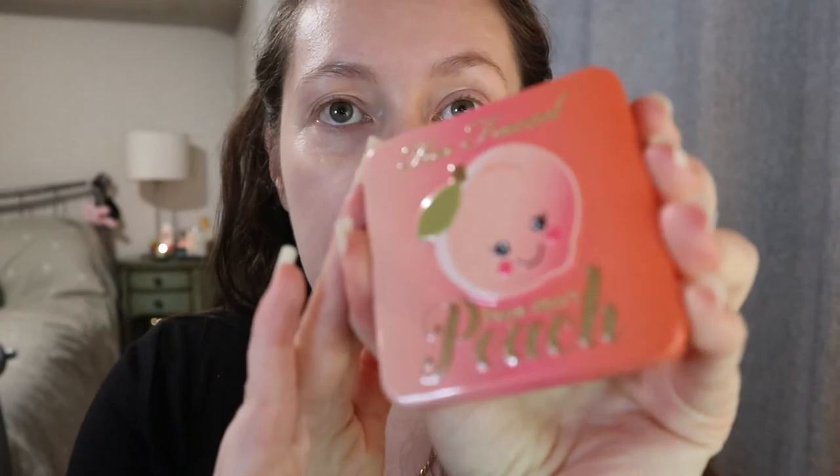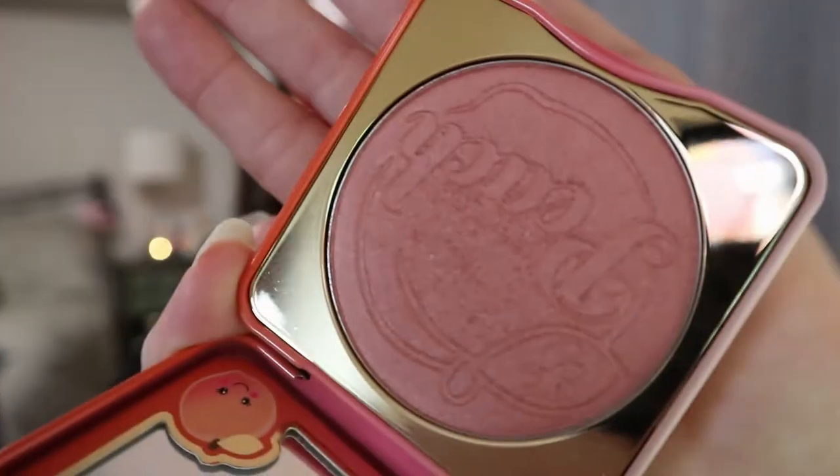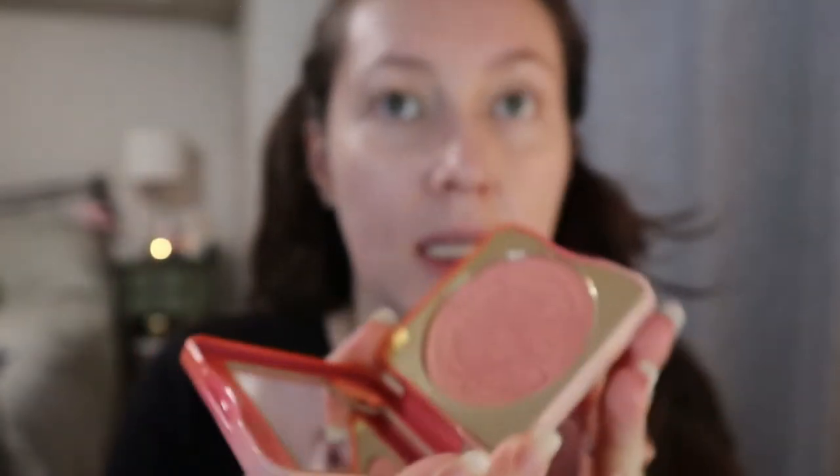One of my all-time favorites is the Too Faced Papa Don't Peach. One, because of the packaging, how cute. There you go. But I also love this tone. I love peachy blushes, I've noticed. And this has a kind of gold shimmer in it, if you can see. So I really like this all year round.